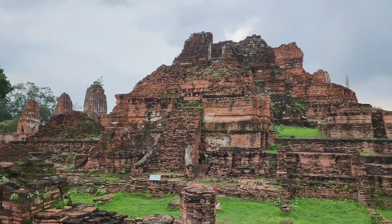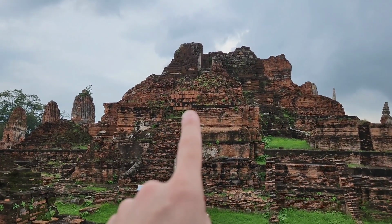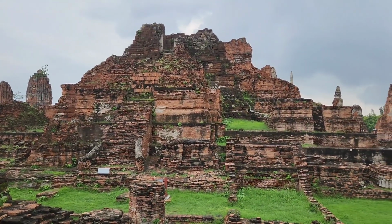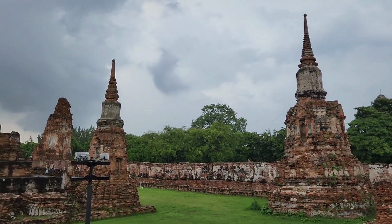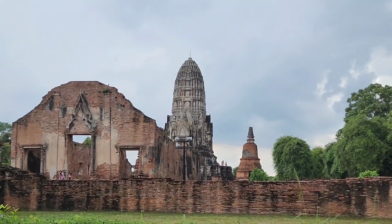This was the main building. It was way higher, somewhere there. And those were the stairs to go up. And as with many Buddha temples, there are always 3 levels, and a 4th one, which is on the top. And that's another one. This one is in a better condition.